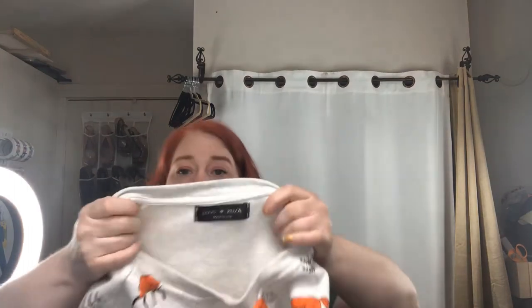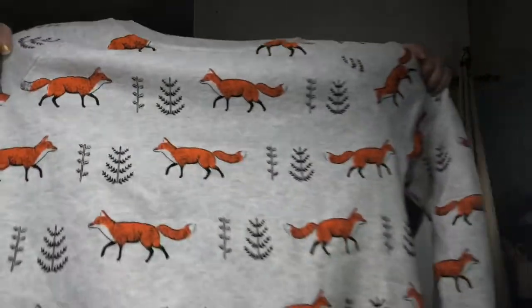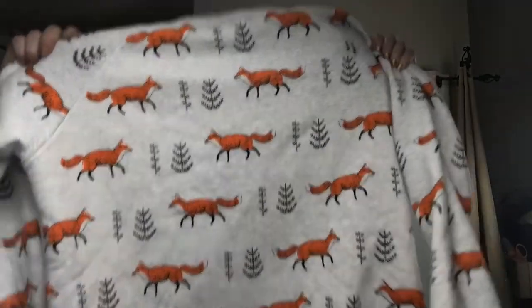So I am not familiar with this brand. Love Kooza, made in USA. This is a nice thick material. But look how cute. Oh my God. Oh my fox. Love it. Super cute. Does it have a size? It doesn't up there. Hopefully it has a size somewhere down here. It's a size 2X. No, that's a small 2X, I think. I mean, I could probably squeeze my body in this, actually. It's small, so it'd fit more like an extra large.